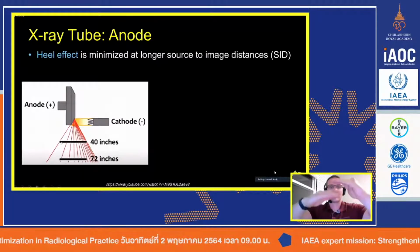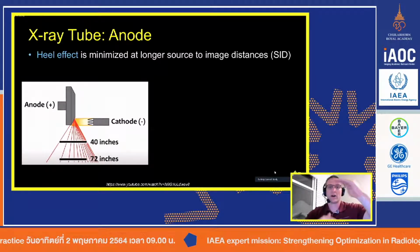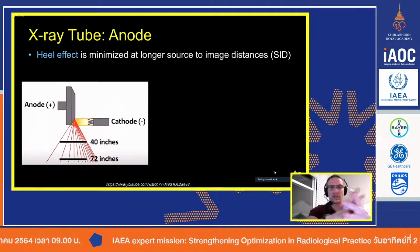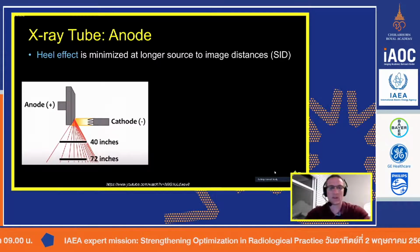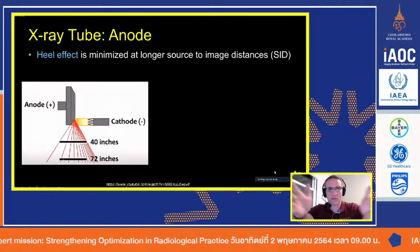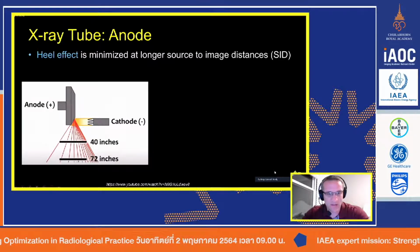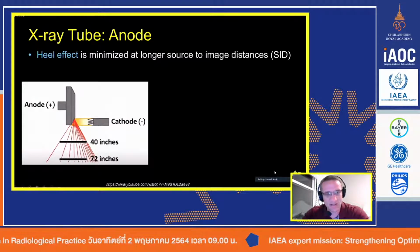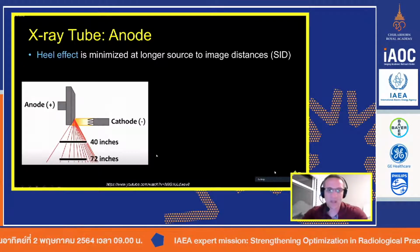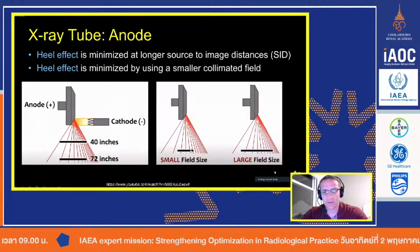But if you extend that distance, now you're farther away in more of an upright chest scenario where maybe you're projecting it towards the chest wall, the wall bucky or the chest bucky. Now you can see how the beam has diverged much more. And so in this animation or this graphic, you can see that the beam intensity is actually much more uniform for greater distances. And that can also be the same if you're using smaller field of views.